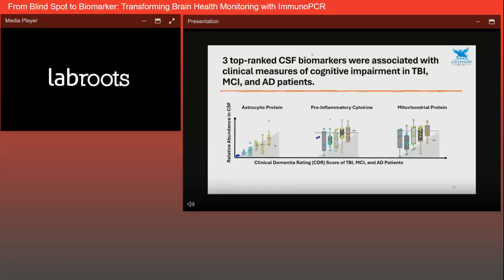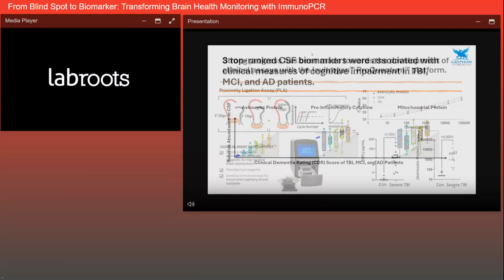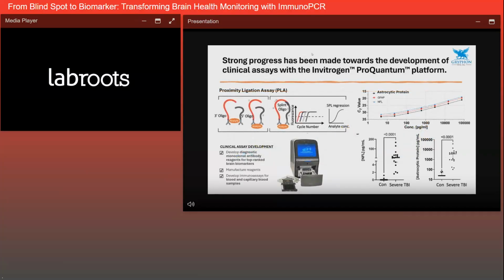The pro-inflammatory cytokine is a bit more complicated pattern, as is the mitochondrial protein. This is just an example of down selection to 3 proteins of interest. Once we've down selected, we of course then went to the next step in the process, and that's to develop the clinical assay with the Invitrogen ProQuantum platform.